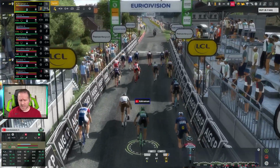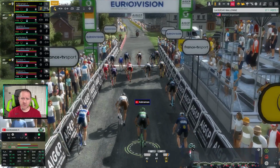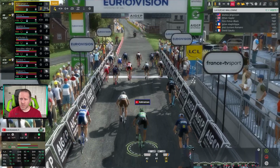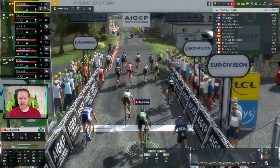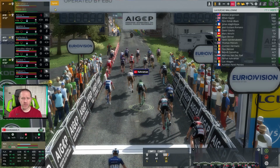Do we have a top 10? It's close. I think we're going to be top 15. Red bar is gone, so yes. Jorgensen has taken the win ahead of Hayter and Fisher Black. Alaphilippe, Romano round out the top 5. There's your top 10, and we will get a top 15 just. Right behind Vanderpool, 15th with Karaman.